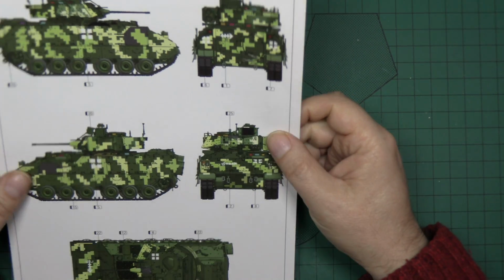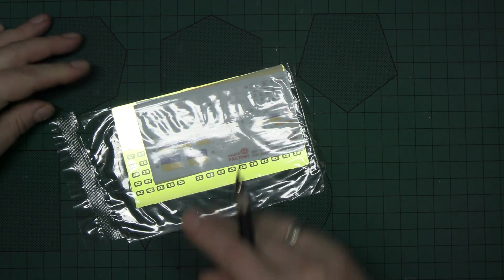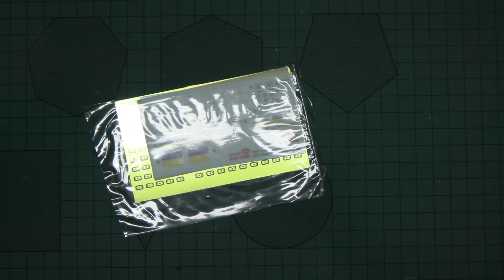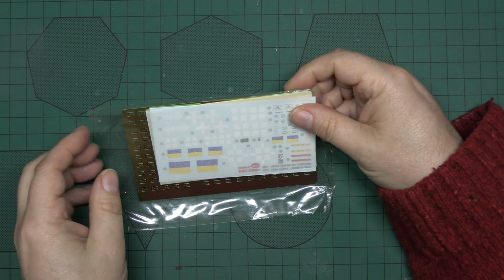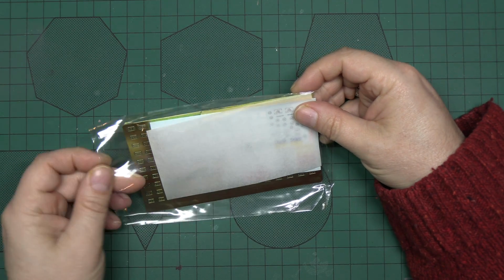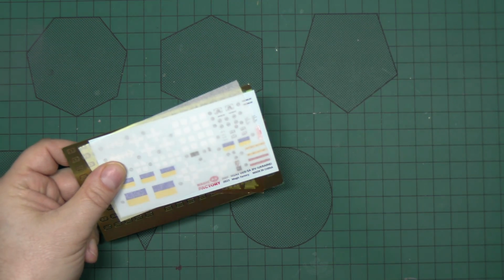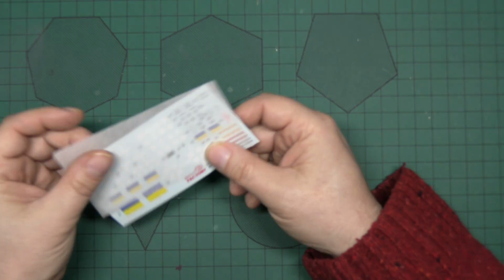Right, okay, let's have a look at the decals. Our decals are in this heat sealed bag along with our photo etch, and what I'm going to do is I'm going to have a look at all the parts for this kit in reverse order, so that I can put them back in the box in the same order they came out in. So let's just take that out, move the photo etch away.